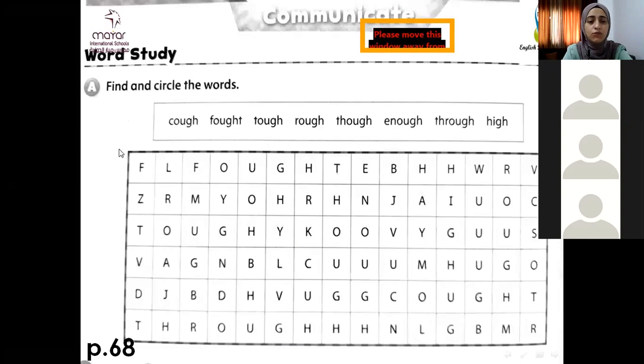Thank you so much. Can you find the word cough? Can you find it here? Do you need help? Jawad. Wait a second. Okay, Jawad, where is that? Teacher, I found it. The right side, the fifth line.